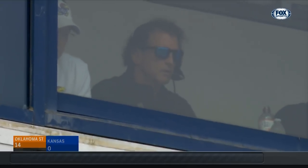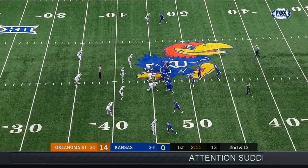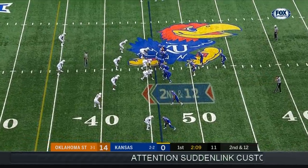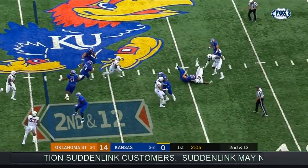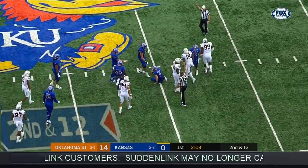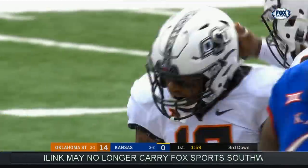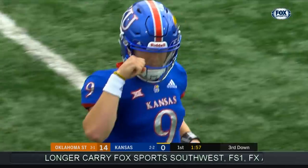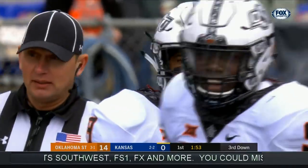Well, they've got to answer Oklahoma State scores here. They did not want to be in this position of being down 14-0, so this is a huge drive for Kansas. First play was good, second play not so much, nor is the third play. Unblocked, delayed blitz comes in, a sack by Justin Phillips, the 20th of the year for the Oklahoma State defense to lead the nation.